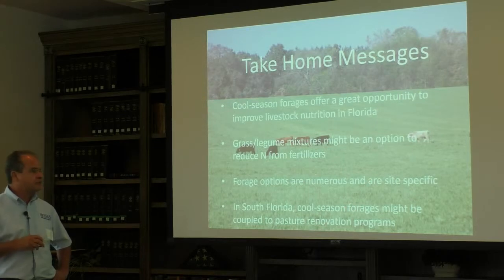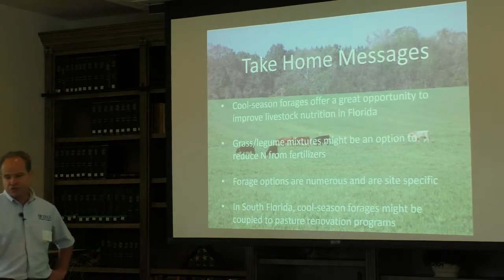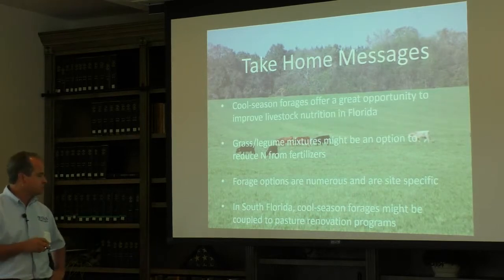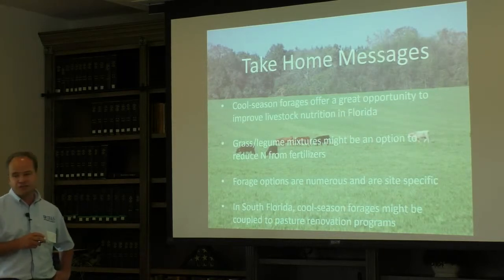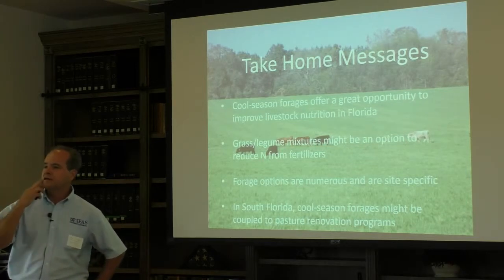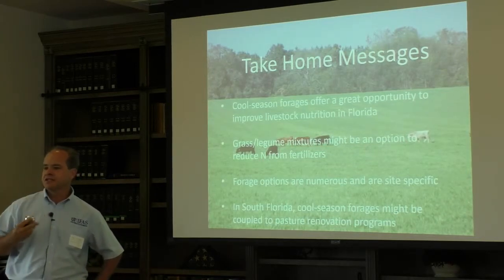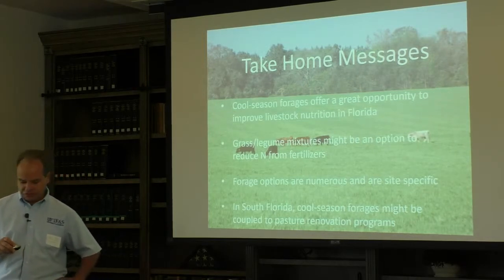And the forage options are really numerous and site-specific, and you should be in contact with specialists or county agents to decide what's the best option. And here for South Florida, I really think that the pasture renovation program could be coupled to cool season forages, and that's a way to be able to put them on the ground earlier in the season.